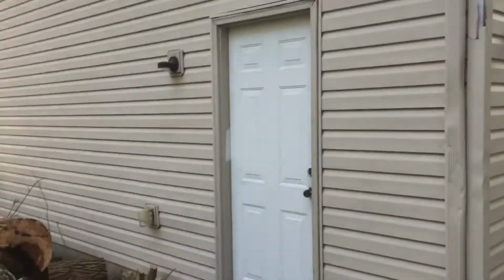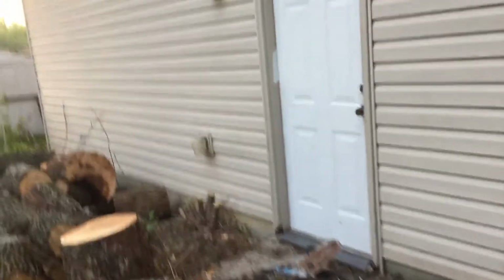Oh look, the graffiti's gone on the door too. I forgot to point that out. Oh, I didn't even point out the garage. Oh my God, no. How did I not even point out the garage? Boom. Look y'all. No graffiti on the ceiling. No graffiti on the walls. No graffiti on the doors. Patches in.